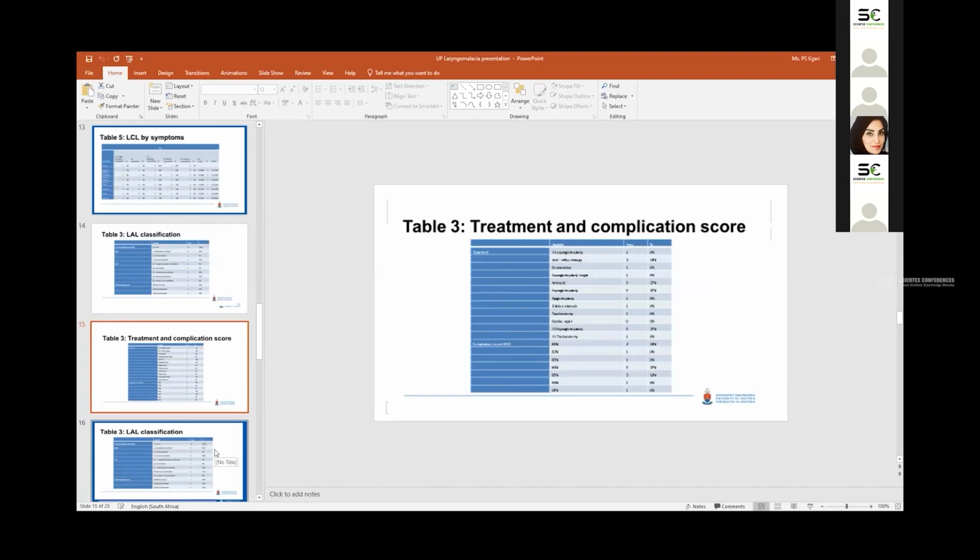And then the treatment that was given and the complication score: we had very low complications. Most of our patients had supraglottoplasty, in more than 90% of the patients. There were a few whom we had to do tracheostomy and a few whom we had to take back for another procedure. But the majority responded well to just releasing the aryepiglottic fold and sometimes trimming the epiglottis. And if the arytenoids were a little bit redundant, also reducing the mucosa.